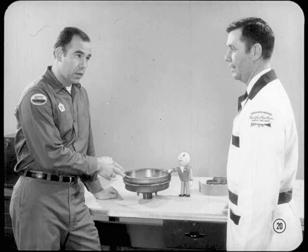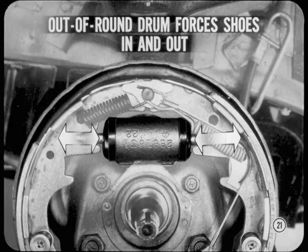Right. Say, Bill, how does an out-of-round drum cause brake chatter? It's another case of uneven friction, Mike. And right along with the chatter, you'll probably get another condition we call pedal pulsation, which incidentally is an important testing clue. Besides causing uneven friction, an oval out-of-round drum forces the brake shoes to move in and out as they're applied. This action causes hydraulic pressure pulsations, which can be felt at the brake pedal.